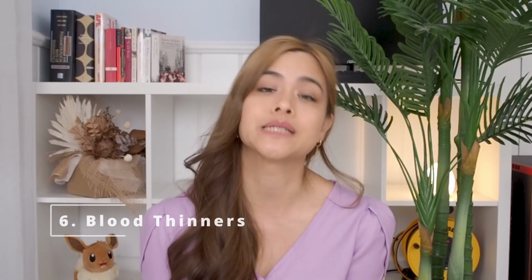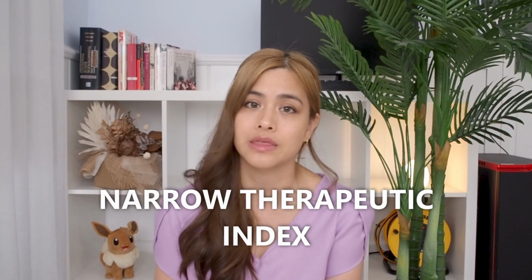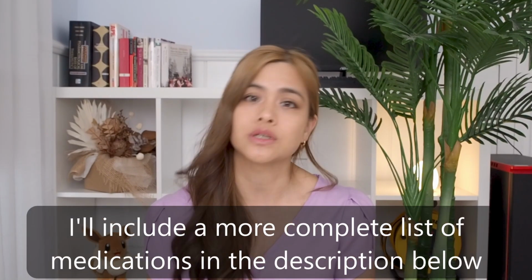When you're on blood thinners, particularly warfarin, you always have to be careful because it has a narrow therapeutic index. This means any small change in dose or blood concentration can cause serious negative effects. Now there's no actual evidence that ashwagandha interacts with warfarin, but you still need to be careful. Speak to your doctor before taking it. So if you take any medications, even if I haven't mentioned it, make sure you speak to your doctor before taking ashwagandha or any herbal products.